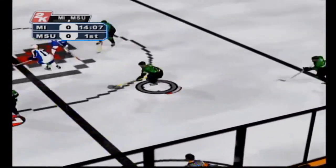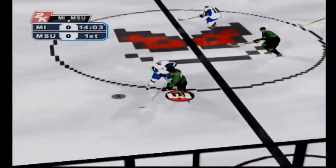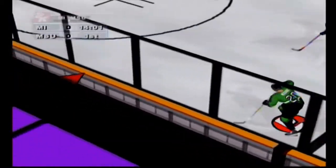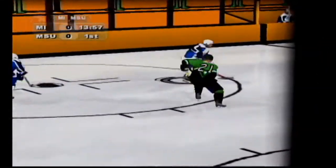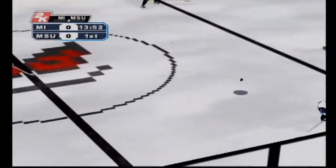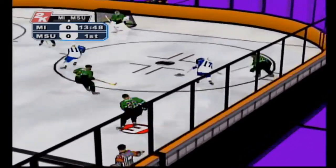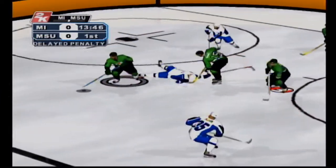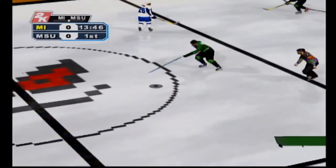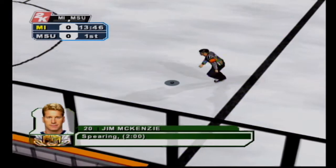Smolinski getting hooked a bit. The officials are paying attention. Wooley holding the puck in the defensive zone. Smolinski is hit hard between the two blue lines. To Madden, from Madden to Hilbert in the neutral zone. McCall carries the puck near the boards. A penalty coming up. McKenzie called on that spear. Penalty coming up for him.